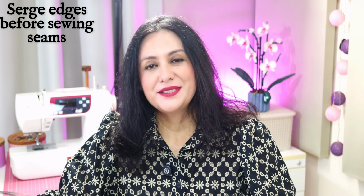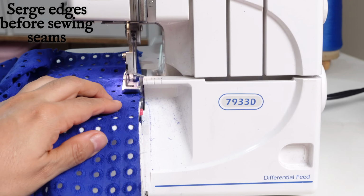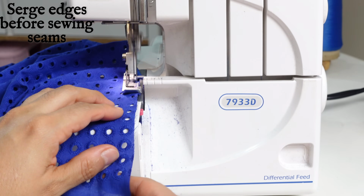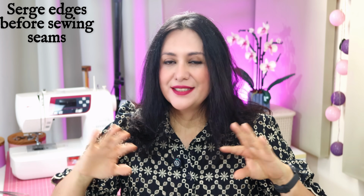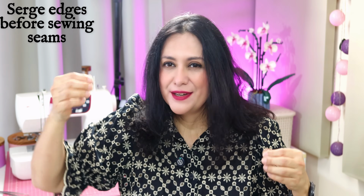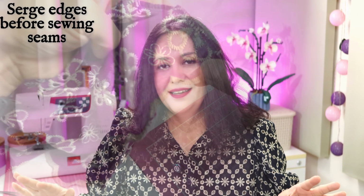Now, when you're sewing your seams, usually everyone's pressing them. That is no problem. But what I like to do before sewing my seams, usually when it makes sense for the garment, I prefer to serge the edges first. If I'm sewing a simple garment that has side seams, shoulder seams, whatnot, I prefer to serge those edges first and just get those edges nice and clean. It'll get the embroidery threads that might be hanging around or fraying just sorted out first.